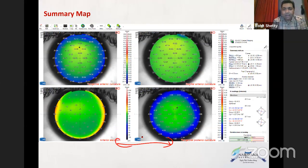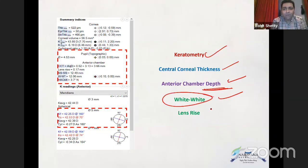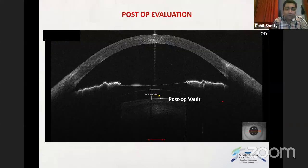Phakic lens planning, for people using phakic lens, of course, from all those other things which we have, there's a huge amount of data we get. The important ones are the keratometry, thickness, the anterior chamber depth is very important. The white to white is very important. The lens rise is very important because there are times when you have a high lens rise, then, you know, you always are looking out for all these factors when you're doing your procedures. And these things can be fed into your calculator to order the lenses.